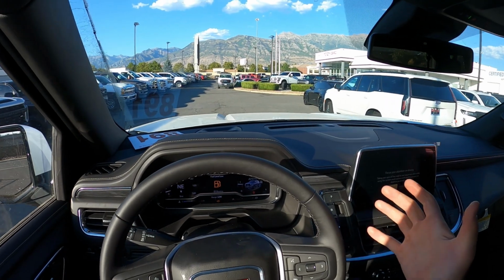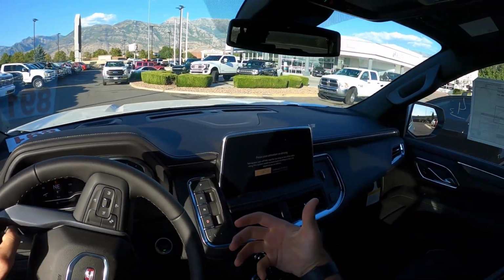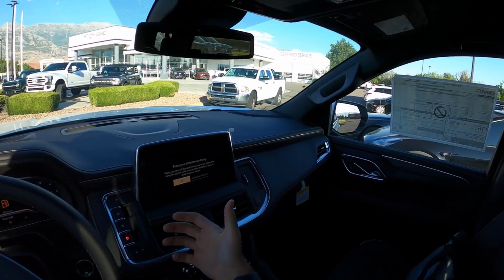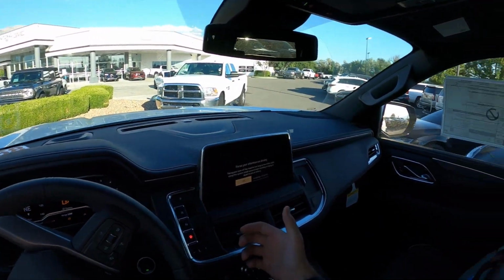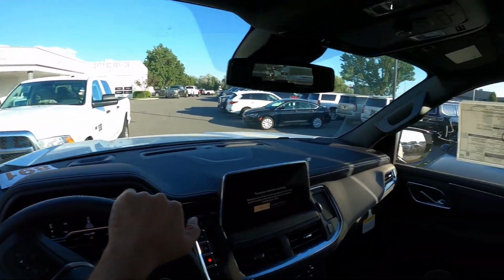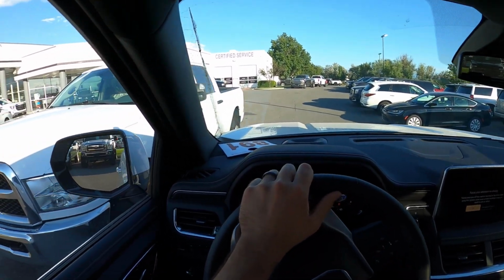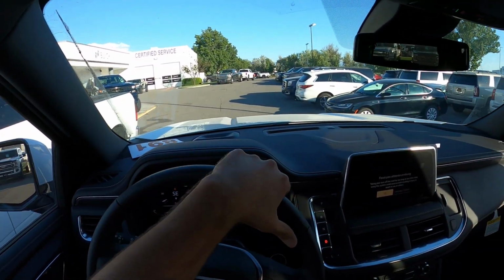So fully summing things up, I think this looks great on the outside. Again, this isn't a fully loaded Yukon. This is kind of like your more affordable package on the Yukon, if you can say that, because I mean, obviously it's still pretty dang expensive. It's just beeping at me with the parking sensors. We got close, but don't worry, I know how to drive trucks.